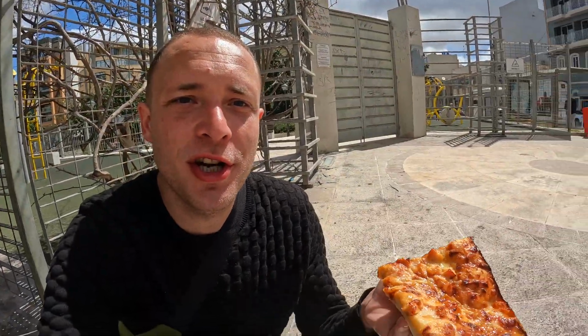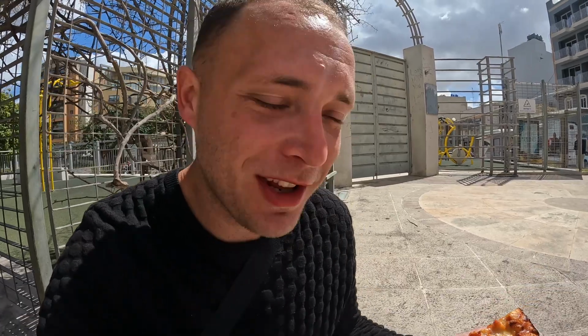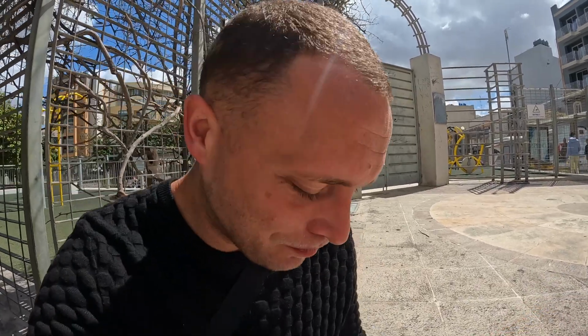And also a huge slice of chicken pizza, and this was €2. So yeah, not the healthiest lunch I've ever had, but I'm in Malta. They like carbs, what can I say? Okay, lovely lunch. Now, let's take it back to where it started for me this morning.